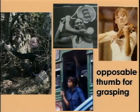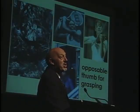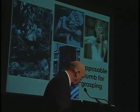Our human-like hand is used a lot for grasping. It's used for grasping when we're holding on to railings or trees. It's used for grasping musical instruments, tennis rackets, cricket bats, etc. That's what it evolved for. It evolved for grasping. The long thumb and the relatively short fingers, this opposable thumb, evolved in our ancestors for slow climbing in trees.